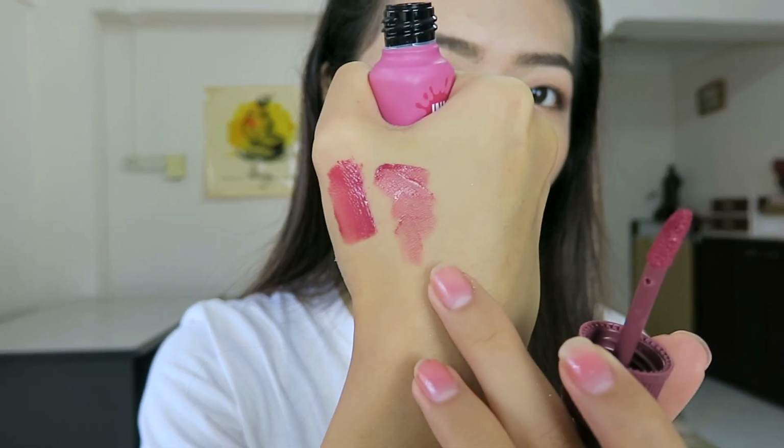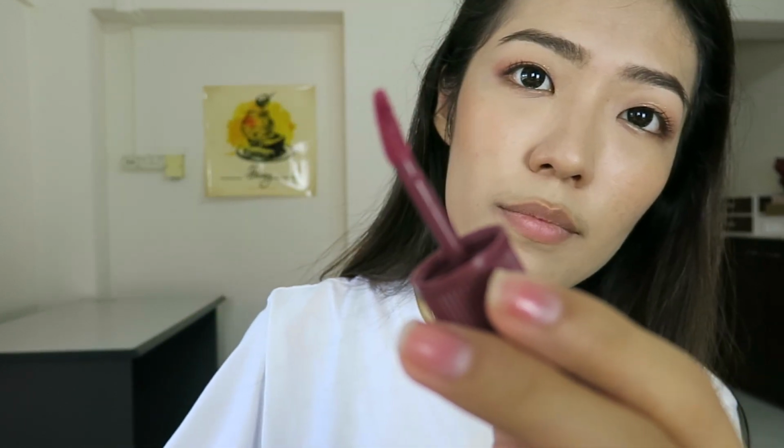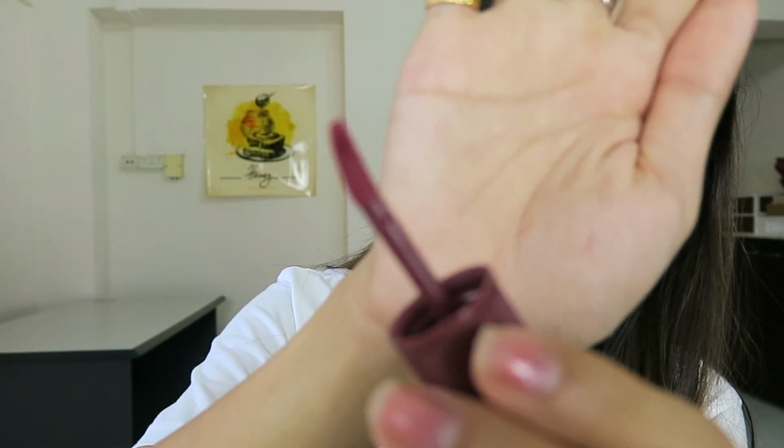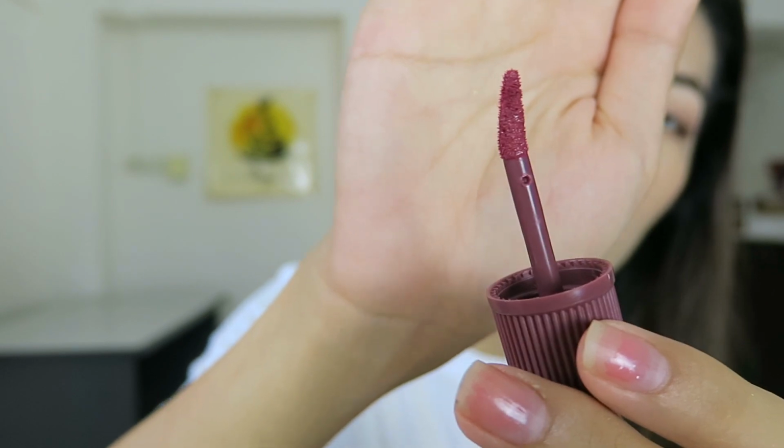So I like this kind of texture. Can you guys see? This kind of texture is what I like in my lip products. Oh, actually it's very fragrant. It's highly fragrant. Oh, they actually did something to the tip, which I kind of like. I think the tip is very innovative. You guys see? It's more slanted. Yeah, I think this is good.